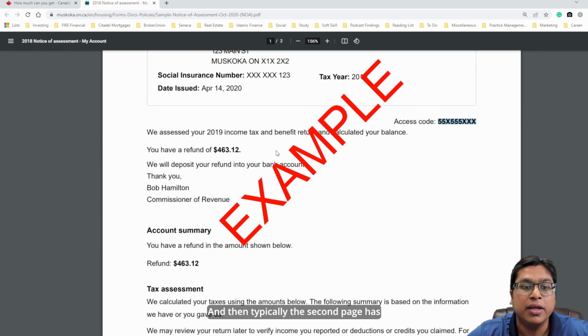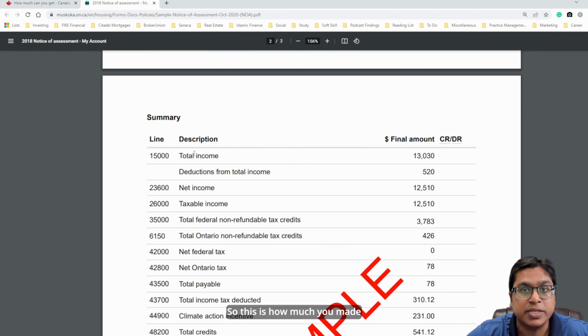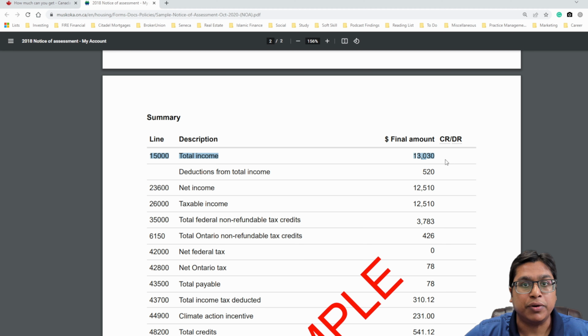And then typically the second page has all the information regarding your income. The first line item is total income. This is how much you made in the previous year from all of your jobs. If you have one job, typically they give you a T4 at the end of the year, so this number comes from that T4 income. If somebody has multiple jobs, then this number is a summation of all those T4s. So that's line number 150.